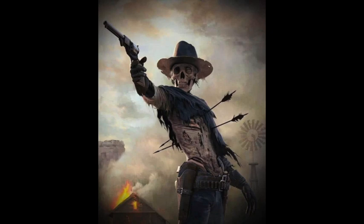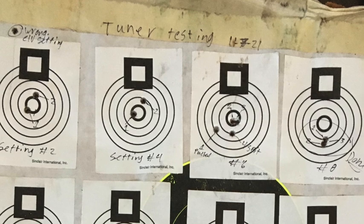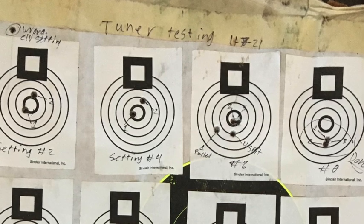But anyway, I get out there and I fire my first, make no changes to the tuner. I fire my first 3-round group. Well, I fire the first shot of my 3-round group, and I figure, oh crap, dialed the scope the wrong direction. I'm shooting above my point of aim, not below it.